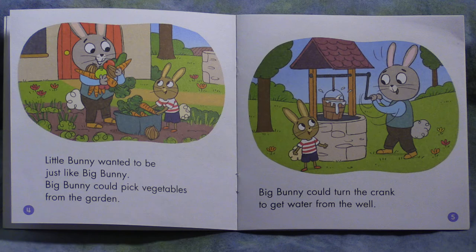Little Bunny wanted to be just like Big Bunny. Big Bunny could pick vegetables from the garden. And see the carrots? Oh my, they look like an onion and a cucumber.